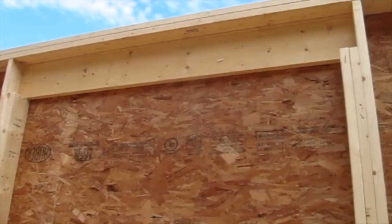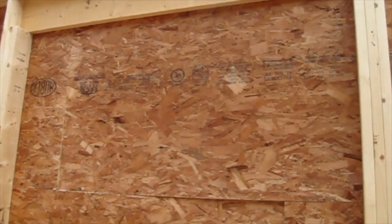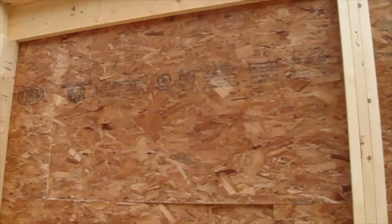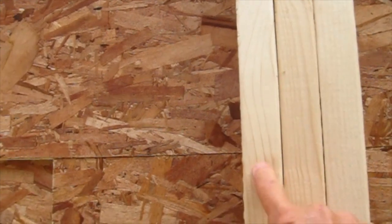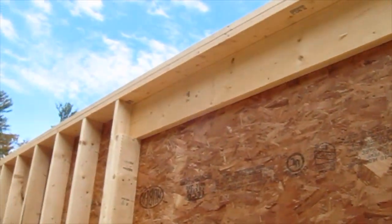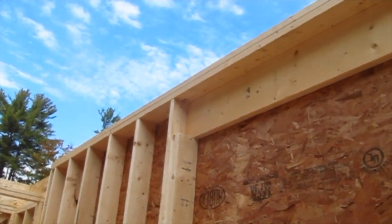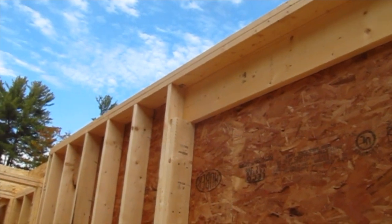We've got this window header here. That opening's maybe less than 6 feet. All right, well, that means you only need one jack stud here, not two. You're wasting material. And I'm sure they're going to pack that with 2 more 2x10s. That's a mistake. What should have happened, here's how we would frame this now. I'm glad they've only got one in.